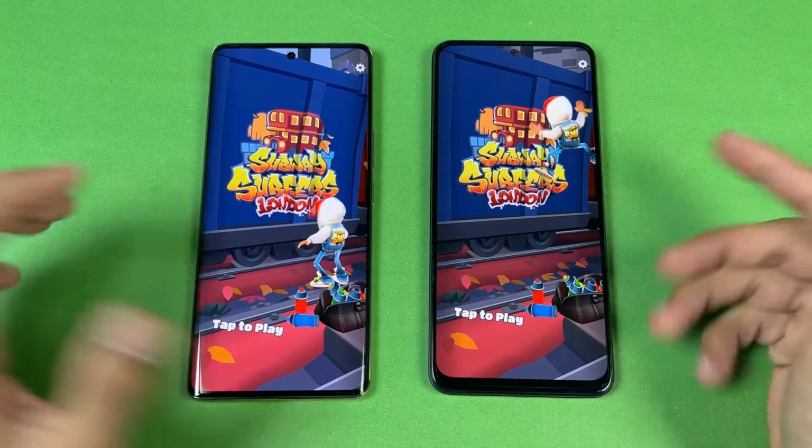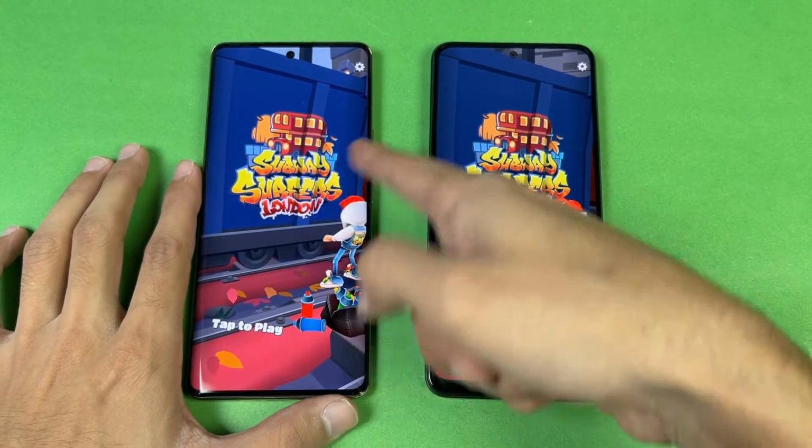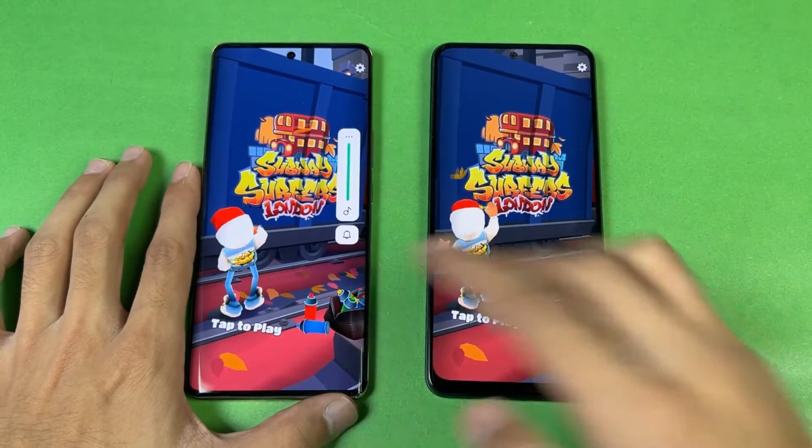Let me show the speakers on both phones. On the 030 we actually have stereo speakers. What does the max volume look like?